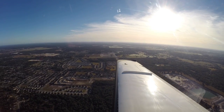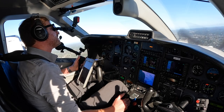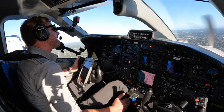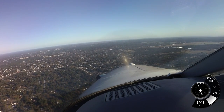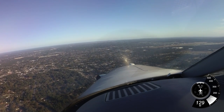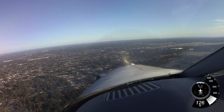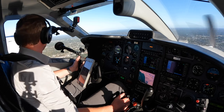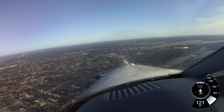Short approaches are always fun. I just have to make sure we don't overfly the construction equipment. I think I see exactly what he's talking about, so we actually will not go exactly direct to the numbers, just a little bit. The construction guys would not really enjoy being buzzed by an airplane as they're trying to do their job. Nice, smooth air.